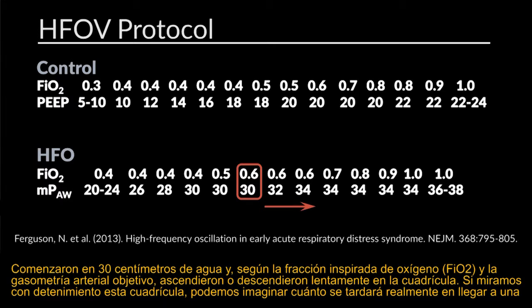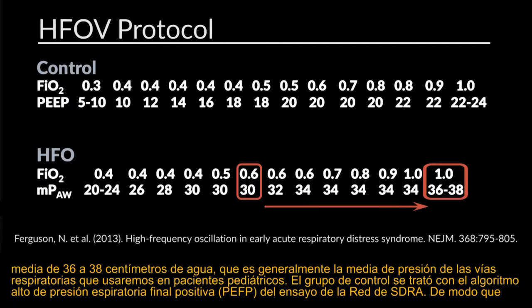the grid. If you look carefully at this grid, you can imagine how long it would take actually to get to 36 to 38 centimeters of water mean, which is often a mean airway pressure that we'll use in pediatric patients. The control arm was managed with the high PEEP algorithm from the ARDS network trial.